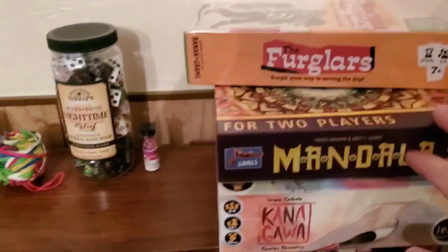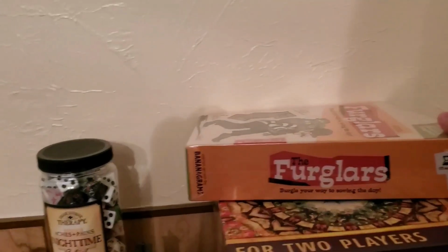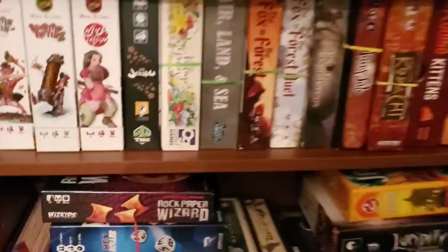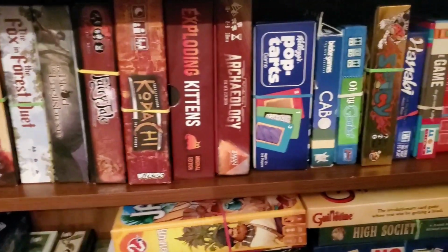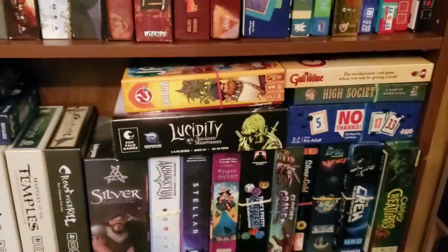Mandala, Kanagawa. I played Mandala last night, that's why this is out here. The Ferglers, I know nothing about this game, except it was just like $3, so I bought it. I still haven't taken it out of the wrap. And this is kind of my small game shelf here. Just a bunch of little tiny card games. And I am a fan of card games, so I've just got tons and tons of these.